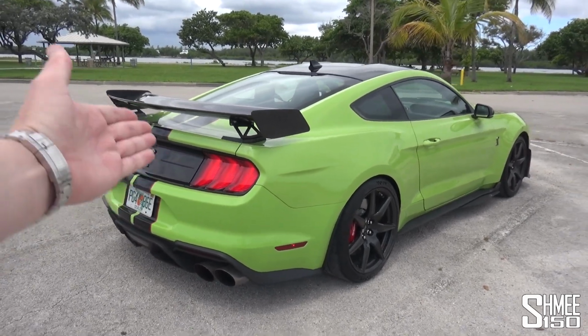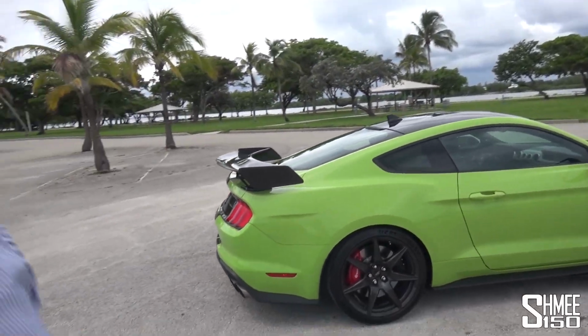But how cool to be back with the Shelby GT500, to be back out here in the USA with some big things ahead. Believe me, some very, very exciting stuff is on the horizon.